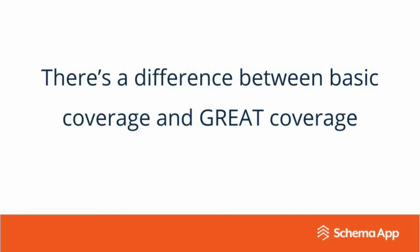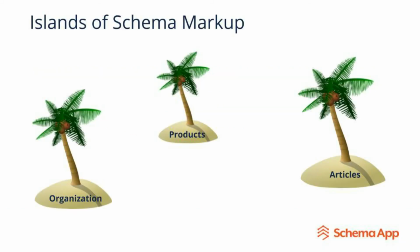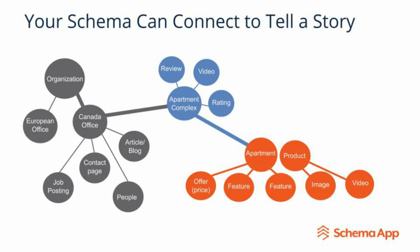Now, there's a big difference between basic coverage of structured data and great coverage. And so I often talk about islands of schema markup. So remember I showed you that chunk of code that was JSON-LD? Well, sometimes there are chunks of code that are never connected. So you describe your organization on your homepage, you describe your products on your product pages and your articles over here, but nothing's actually connected. And if you do schema markup properly, it can really tell a concrete, clear story.